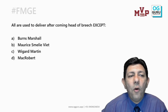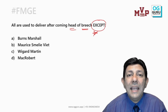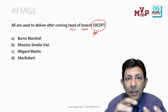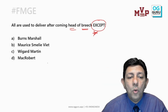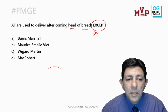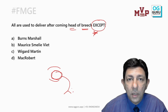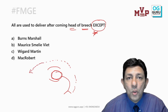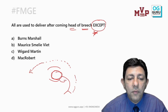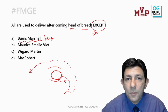Okay, very important. All of the following maneuvers are used to deliver the after coming head of the breech, except: For the after coming head of the breech, the baby is delivered out. We hold the baby by the lower limb and rotate it up onto the maternal abdomen. So this is the example: the fetal head is still inside and the baby is out like this. We hold the baby by the lower limb and rotate it up towards the mother's abdomen. When you rotate the baby in a long arc, the head will come out from here. This, my dear student, is the Burns-Marshall maneuver.